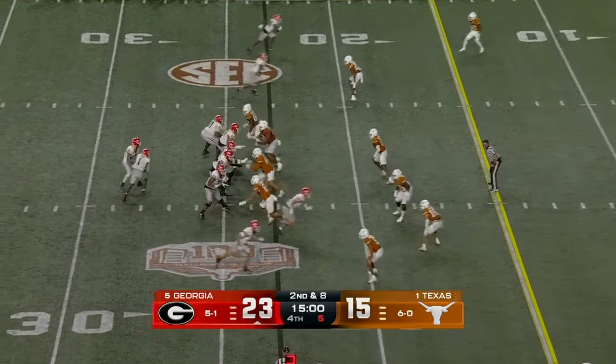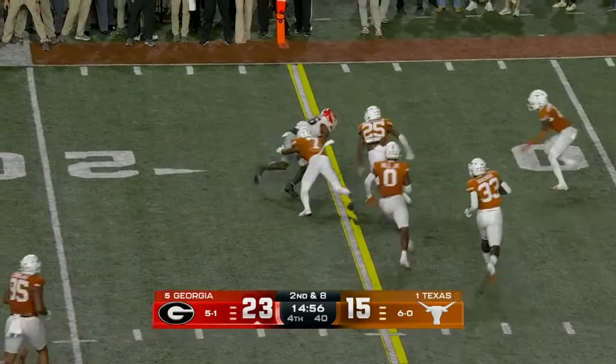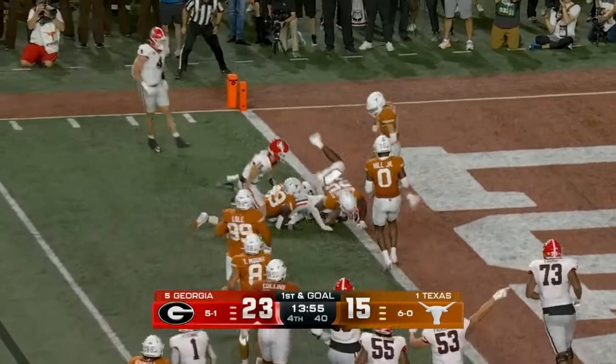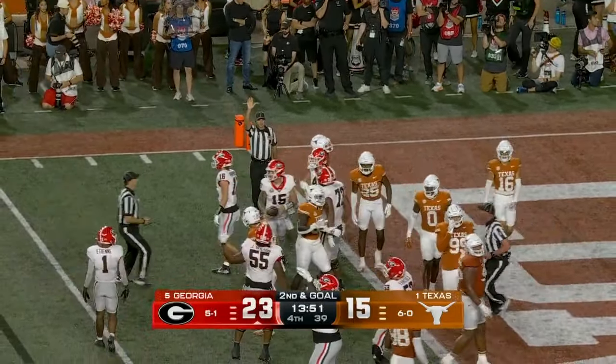Etienne is the back. They fake it to him. Long throw to the far sideline. Bell's got it. Cuts back. First down at the 14. Strong arm throw to 15. ETN. No, keeper by Beck. And he's knocked down at the 1. The whole defense swarmed to number 1.